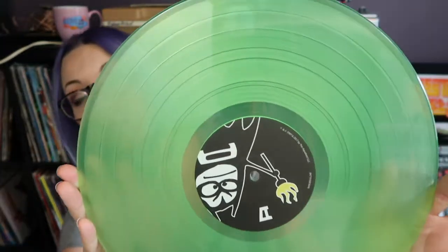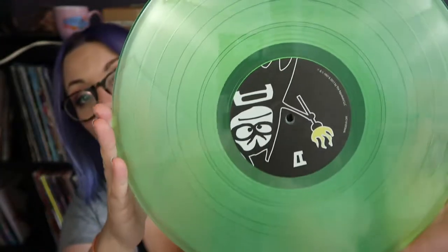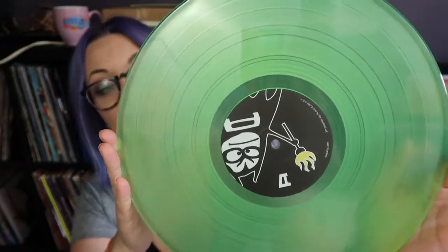It's an awesome color. I wasn't sure how it was going to turn out when I saw it online. You never know, because pictures can be misleading, but when it came and I opened it, ugh, it's such a great color. And the reason it's a 2 LP set is you have a pressed side that is etched with the Aquabat little mite guy. I'm not even sure if you're going to be able to see it. I don't think you'll be able to see it.